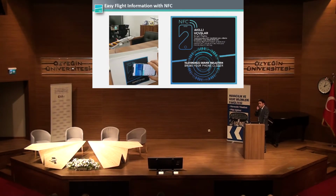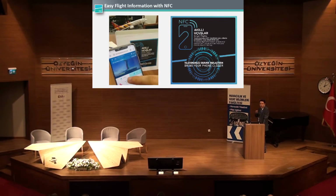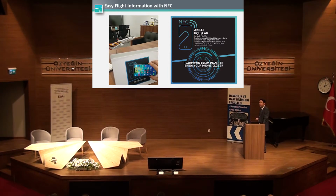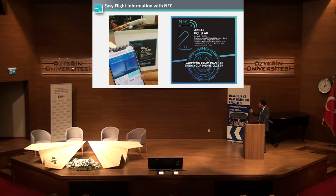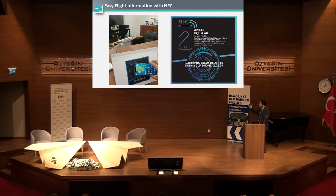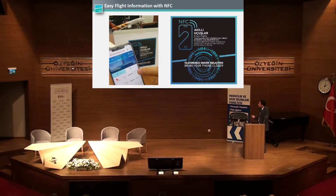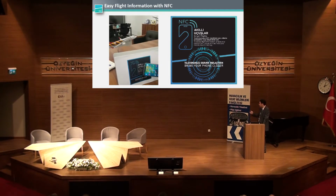And this is another thing, near-field communication on mobile phones. Since Apple does not support it so far, it's not widely used, but we made it available in the airport. At some specific points, we put these magnets, and as soon as you get your mobile phone close to the magnet, the screen appears. No need to download any application to your mobile phone.